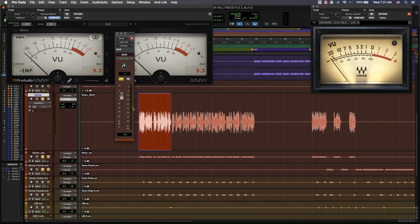Because if you're looking at this, it's going to fool you. This is the level of gain staging. See, the gain staging started with his interface.